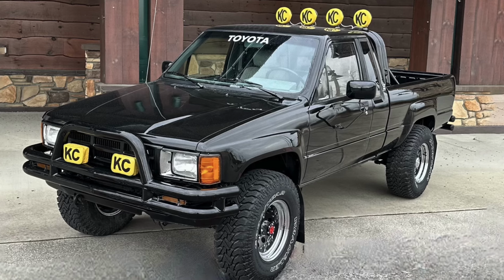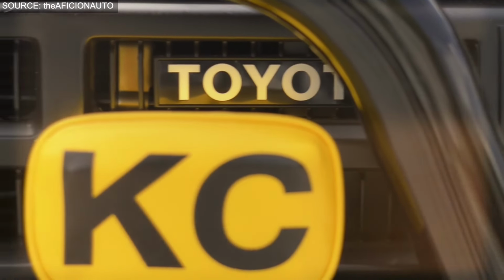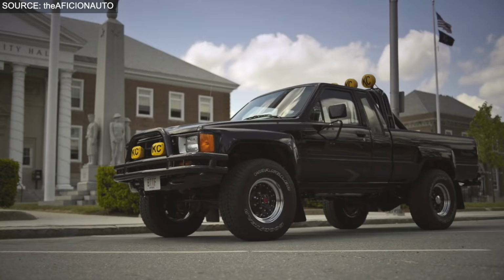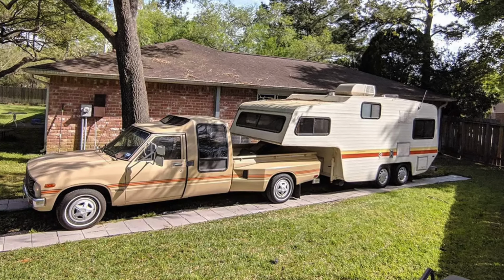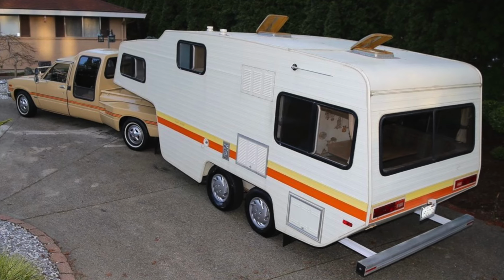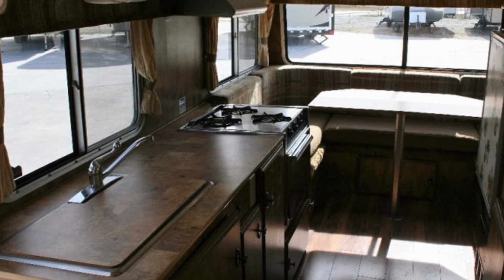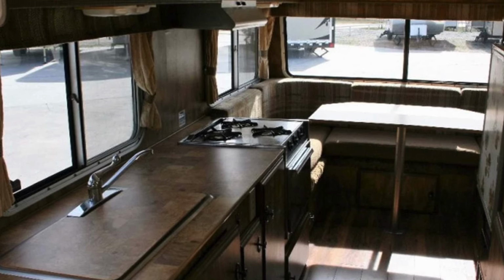Here's a cool tidbit for you. A Toyota SR5 Sunraider dually pickup truck paired up with its matching 19-foot fifth-wheel Sunraider travel trailer. The Sunraider trailer was fully furnished with all the extras. It had a proper bathroom with a toilet, shower, and sink, plus a complete kitchen featuring a real stove oven combo and a hood fan. Not to mention, there were double sinks in the kitchen and enough space to comfortably sleep 4 adults.